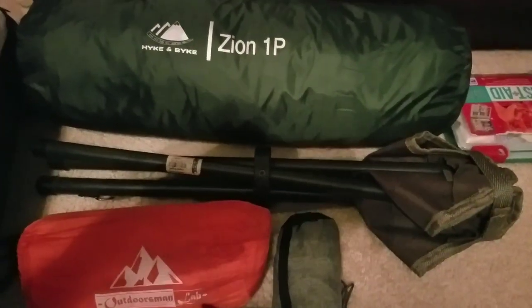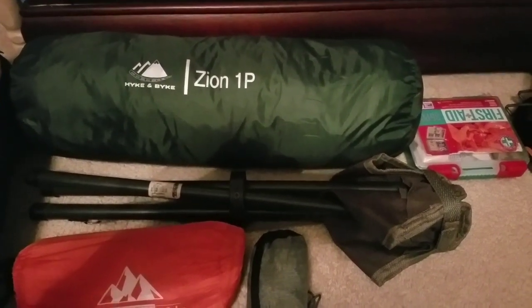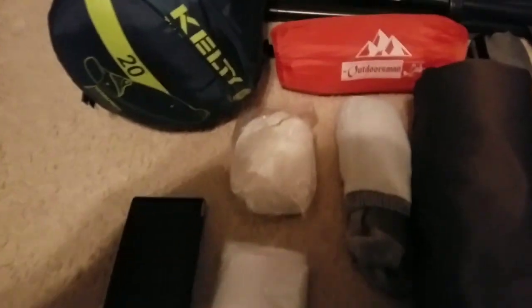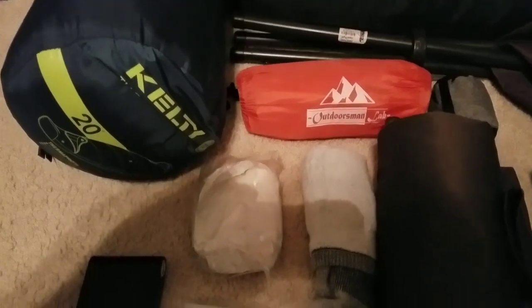I've got one creature comfort thing right there that I was kind of debating. I don't know, I think I'm going to take it anyway. It's a little stool, just a little 3-leg fold out stool. I've got TP, you know, for those moments when, hey, gotta go.